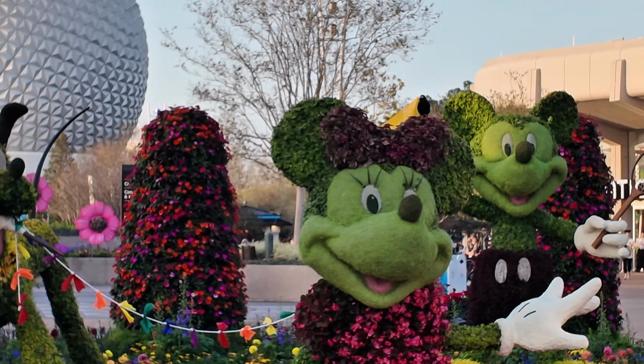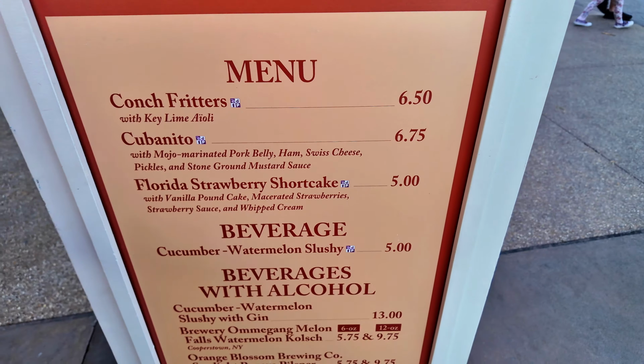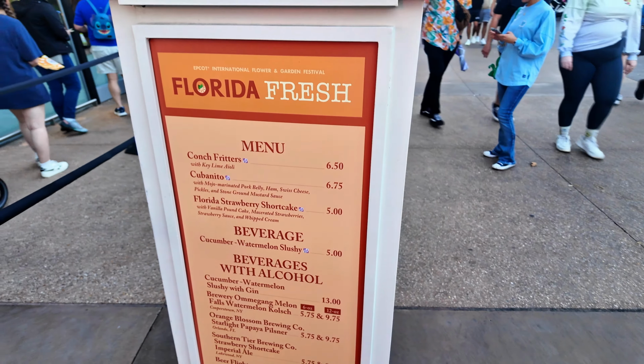Okay, over here, just outside of the Communicore Hall, we have the Florida Fresh Festival Marketplace. When it's not a festival, you'll find that this is Festival Favorites, but here they have conch fritters, a Cubanito sandwich, Florida strawberry shortcake. This is fantastic, by the way, if it's the same as it has been in the past. But all of that sounds really good. All right, so I had to get in line for that strawberry shortcake. I might get the conch fritters or the Cubanito, I'm not sure, but definitely gonna get that strawberry shortcake.